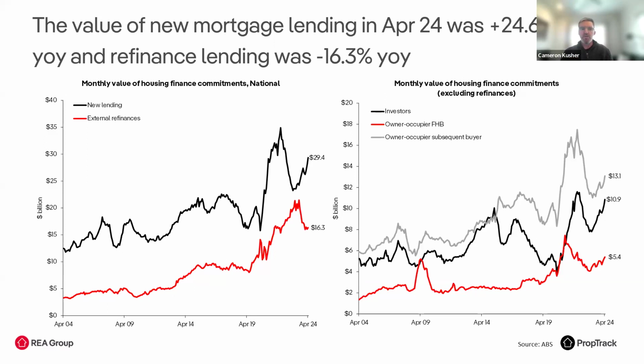In terms of the components of new lending on the right there, you can see that subsequent buyer lending is overwhelmingly the largest share, followed by investors and then first home buyers. But if we look at how much lending's increased, new lending to investors is up 36% from a year ago. First home buyer lending's up 18.6%, and lending to subsequent buyers is up 18.8%.